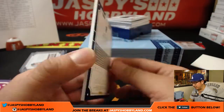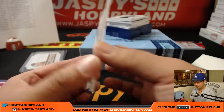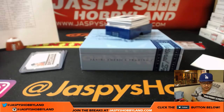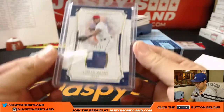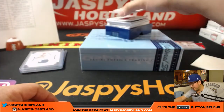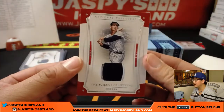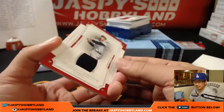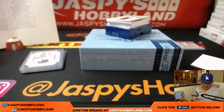3/15, Adrian Beltre. Nice two color patch for the Rangers. Matt Rourke with the Rangers. /25, The Science of Hitting. Ted Williams. Boston Red Sox, Matt Rourke with Ted Williams.